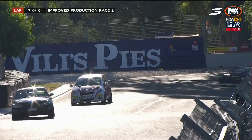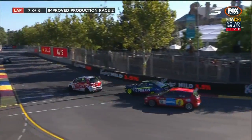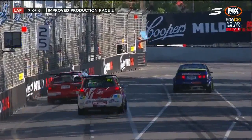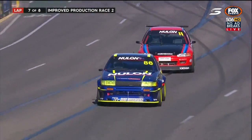Hang around the outside, Jordan. Do it again. All right, now then, how does he play this one, Warren? Well, unfortunately for Jordan, they're about to come up onto the back straight, which is going to be the... Hang on. Oh, that is tight. In between the fence and the Yaris.